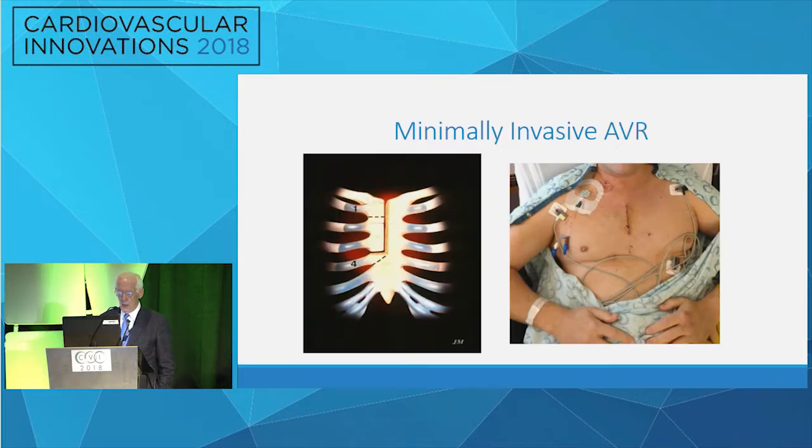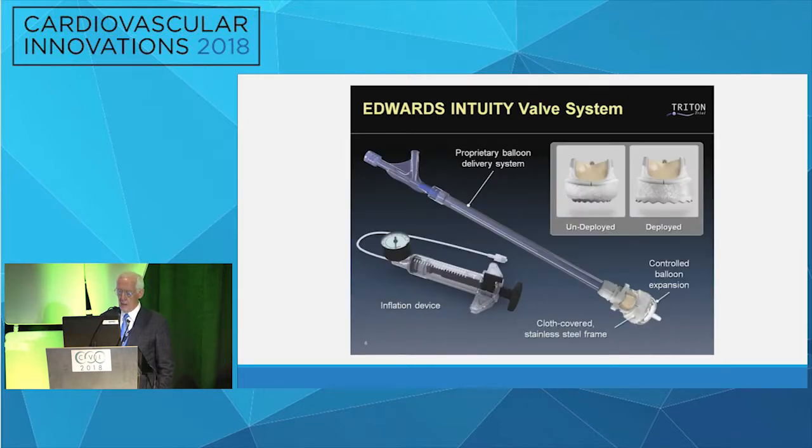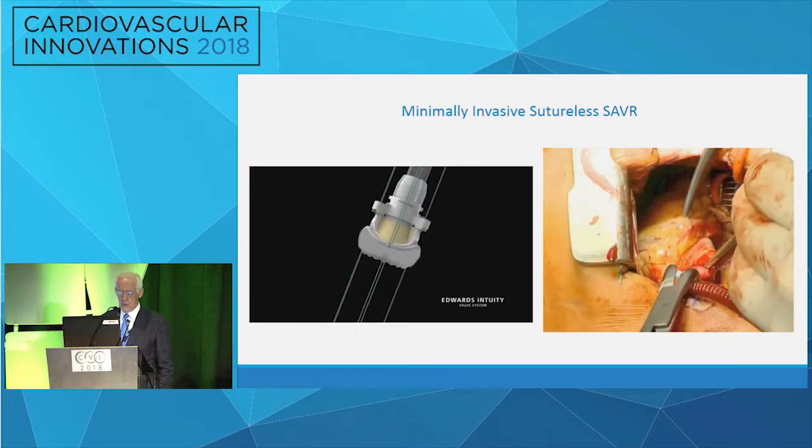So here's a patient with a minimally invasive surgical aortic valve replacement, and these are done either through a partial upper sternotomy or a right anterior thoracotomy. This is the Edwards Intuity valve. It's like the surgical valve. It's bovine pericardium that's thermofixed. And it has a balloon expandable stainless steel frame on the bottom, and it's got a polyester sealing cloth on it. There is a balloon delivery system that, once the valve has been placed in the aortic annulus, balloon expansion occurs. And you can see in the upper right corner what it looks like in the undeployed versus the deployed position.